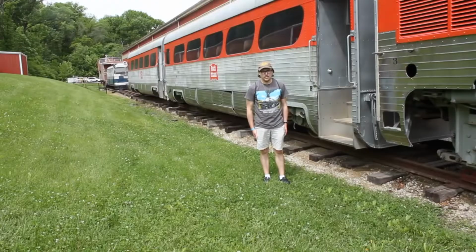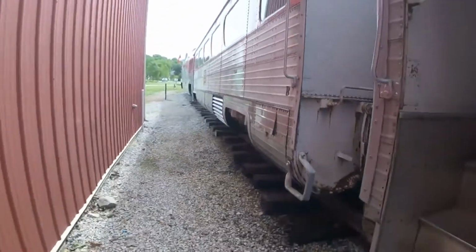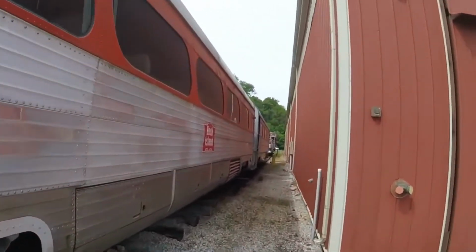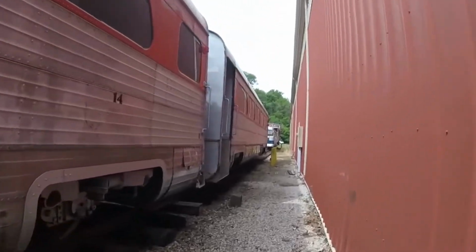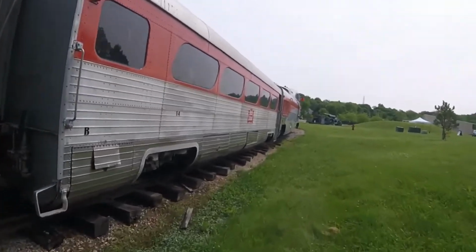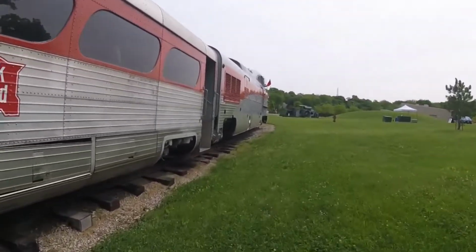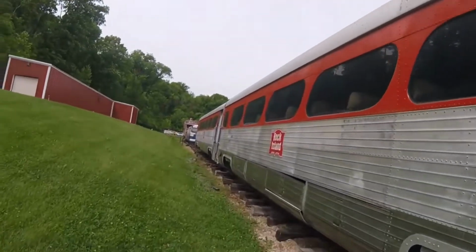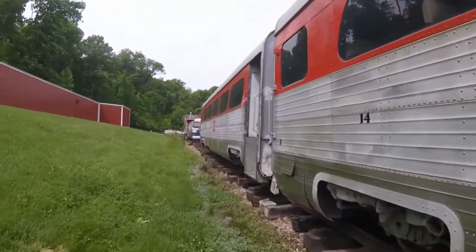What you see right behind me is Chicago, Rock Island, and Pacific 14. Chicago, Rock Island, and Pacific 14 was built by Electromotive Division in LaGrange, Illinois in 1955 and is a single-truck passenger coach. This car was used part of the aerotrain set. It is one of the original 10 cars that General Motors used lightweight construction concepts in the building along with a futuristic locomotive, which resulted in the aerotrain.